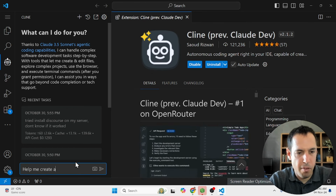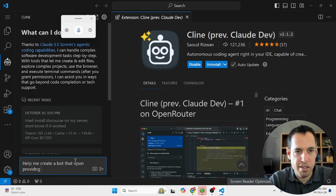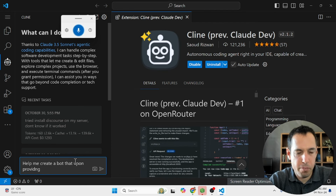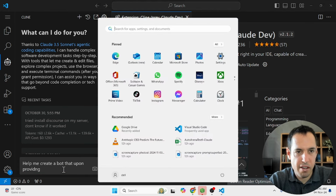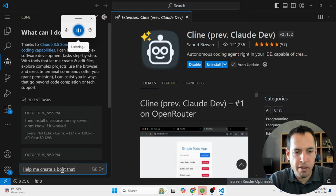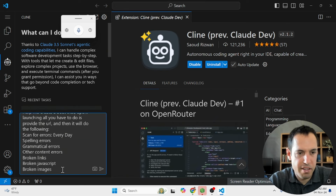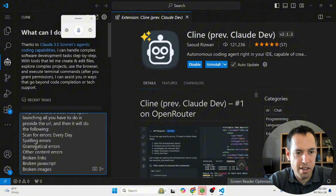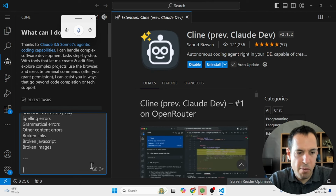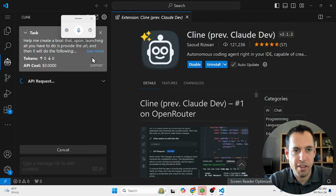Now let's just do this very simple. Help me create a bot that, upon launching, all you have to do is provide the URL and then it will do the following. Let's paste this. Scan for errors every day, scan for spelling errors, scan for grammatical errors, etc. I'm not going to tell it to use Beautiful Soup or anything. This is the most simple and basic prompt that I could have given. Let's see what happens.